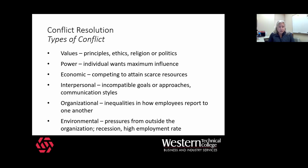We talk about competitive forces and the potential for either scarce resources or new products or new efficiencies that our competitors might have gained that we need to address and incorporate. We talk about incompatible styles in communication or misunderstanding or disconnect on goals or approaches. All of those have some interpersonal components, and it's important that we address those and help them be resolved so that the project or the process can go ahead.